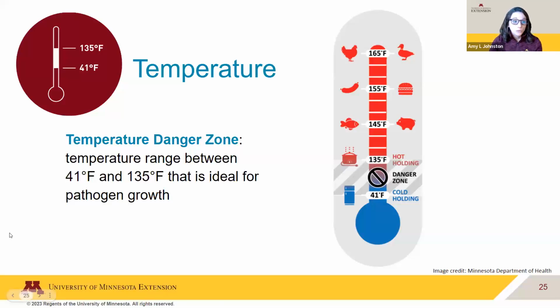When preparing cold foods, pre-chill ingredients and then quickly cool the final food product after preparing to keep it at 41 degrees or below. And all of these are just strategies to keep food outside of that temperature danger zone, which I'm sure you're familiar with, which is the temperature between 41 and 135 degrees Fahrenheit, which is ideal for that pathogen or microorganism growth.